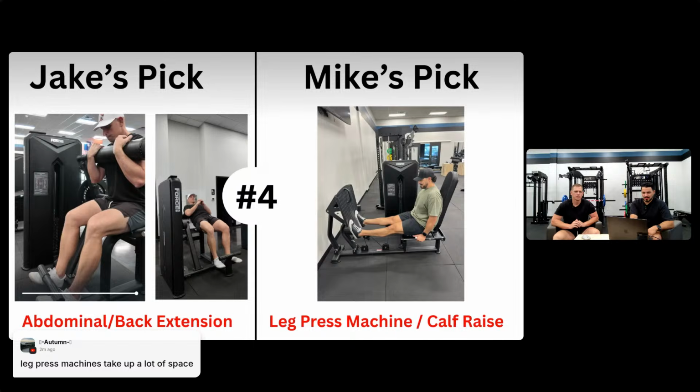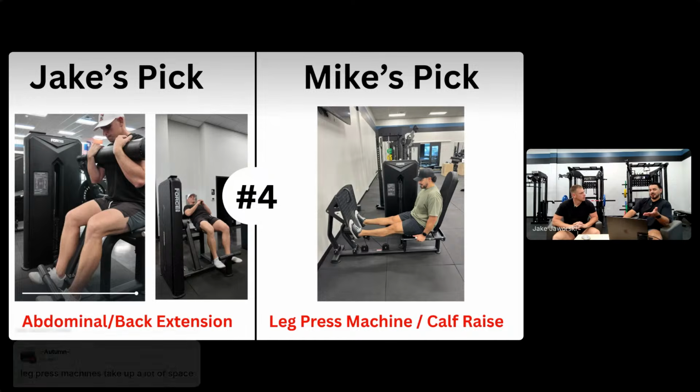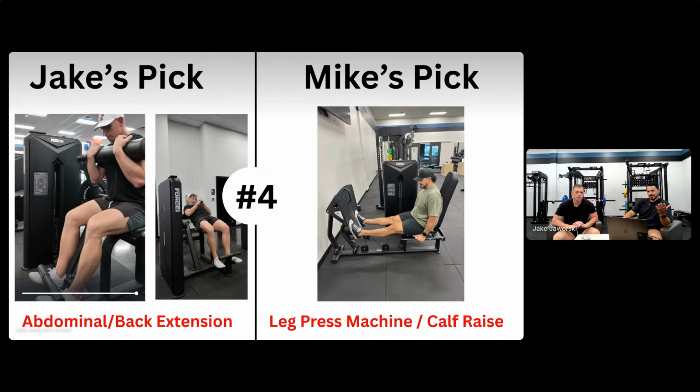I'll jump into my thoughts on the leg press calf raise. Autumn commented that it does take up a lot of space. The picture that we got of me gives you a better idea of the actual footprint of the machine. That's me doing some calf movement on it. I thought it felt fine. It didn't feel as good as a full size leg press, but it does have good range of motion. You can get super deep on the squat movement if you wanted to.